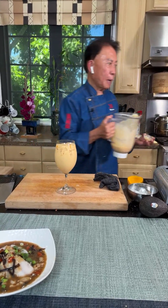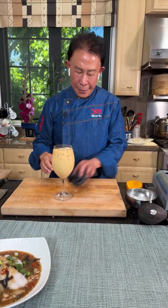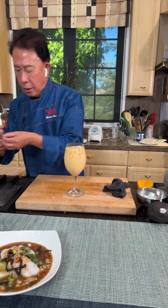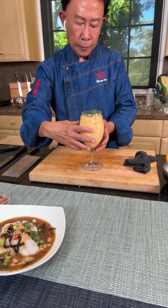Definitely. You can make it into ice cream. You freeze this to turn it into a sorbet or ice cream, okay? And then I would have a beautiful dish, put it right on top of here. And put a tiny bit of here.